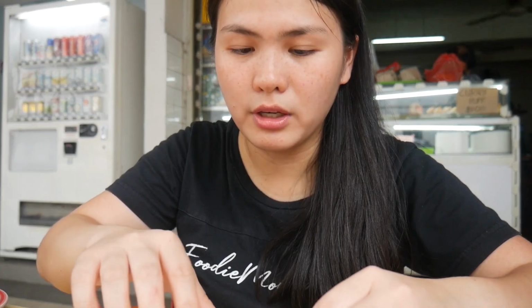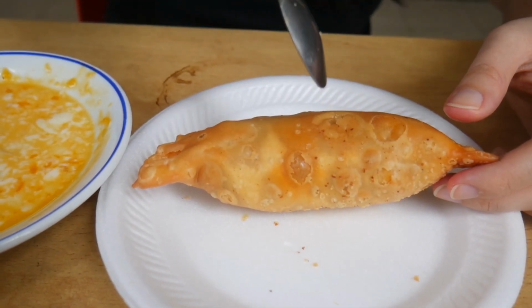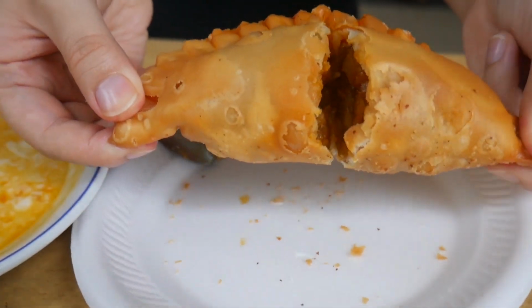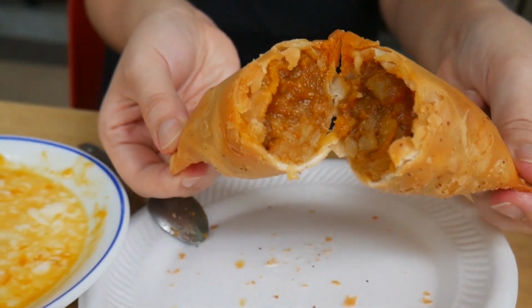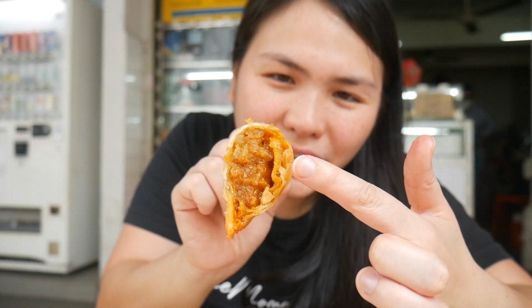I think I'm ready for this curry puff. I'm gonna break it into half, hoping. You know what? I'm gonna use this spoon to break this. The moment of truth. Look at that beautiful cross section in there. Look at the curry filling inside.